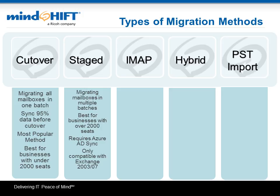And then you would use their built-in tool to migrate the users over in batches. And one thing to note about the 365 migration method for staged migration is it only supports customers that are using hosted Exchange 2003 or Exchange 2007. Exchange 2010 and Exchange 2013 servers will need to use the hybrid method that I'll talk about a little bit.